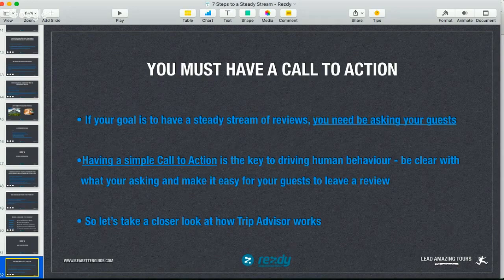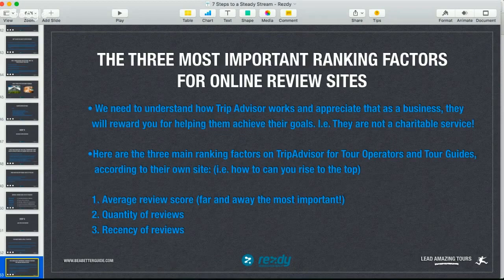So we want to take a quick look at how TripAdvisor works. The 3 most important ranking factors for online review sites. First and foremost, we've got to understand TripAdvisor is a business, right? They are in this world to make money. They've now got stakeholders. Their big focus is to make money, and they're going to reward you for helping them achieve their goals.